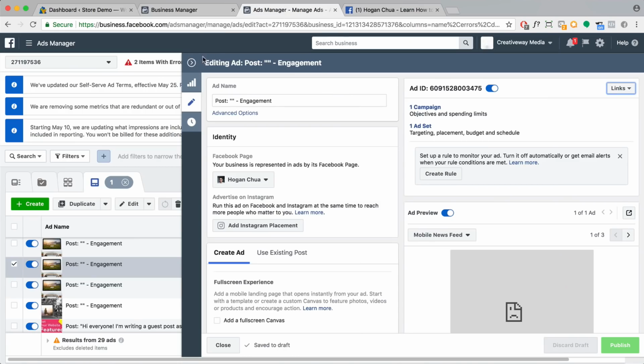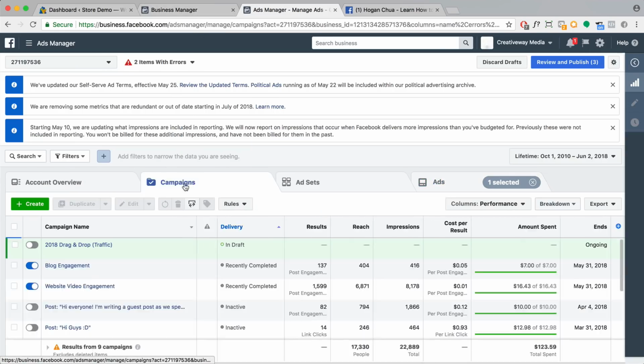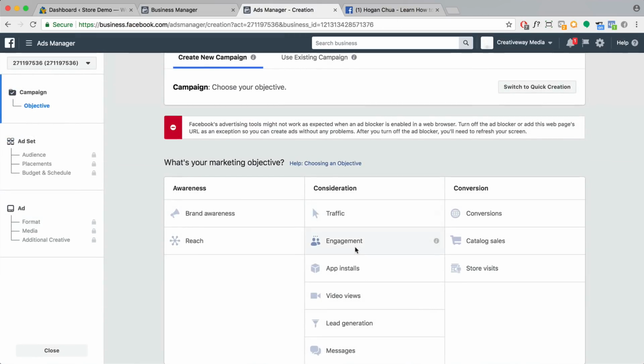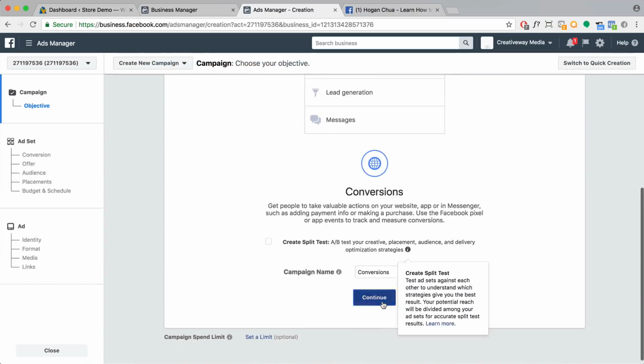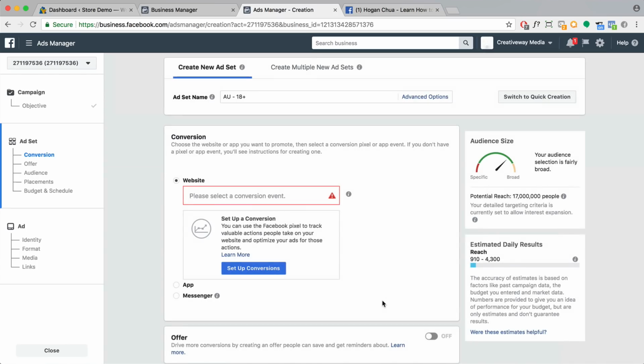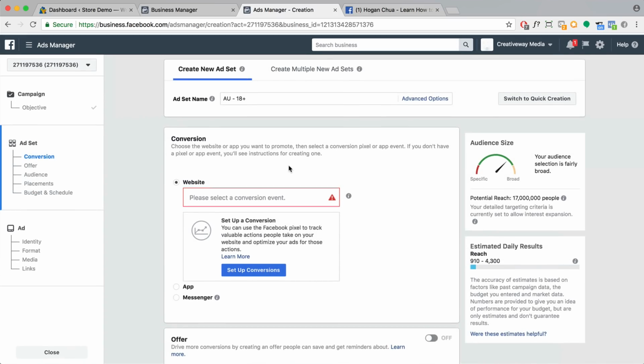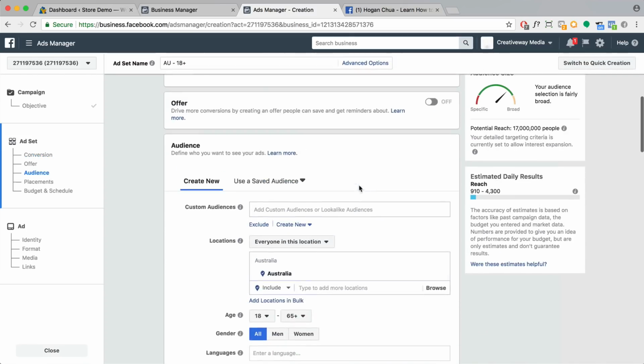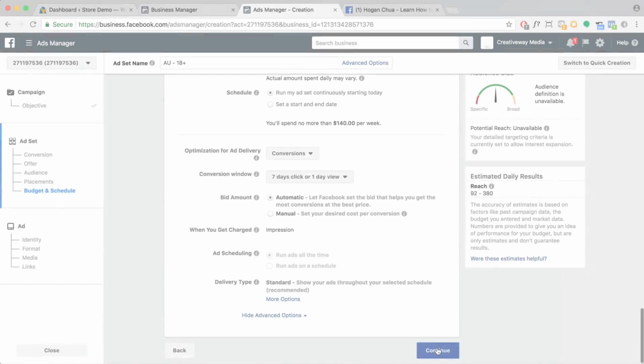Once you've done that, you can go back to here, click on campaigns and then click on create a new campaign. Once you've set up the engagement campaign, the second step is setting up a conversion campaign. So click on continue, and you've also got some guidance here on the left hand side. Right now I'm going to set everything up here, like my audiences and stuff like that, and then I'll show you where to add in the existing post. Then I click on continue.